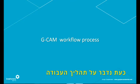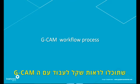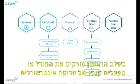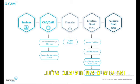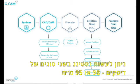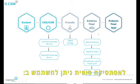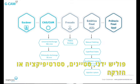Okay, now we are going to talk about the workflow process. So you can see that GCAM is really easy to work with. Here you can have a quick view of the GCAM process. At first, we have to scan our model, or if we have an intraoral scan, we should have the STL. So we make our design, and we can use 2 types of anchorage, the universal or the circumstance. We work with both anchorages. Also, for the PMMA strategy, you could use the dry option or the wet option, okay? You can use both of them. And for final aesthetics, we can use manual polishing, superficial stain, stratification system, or injection system.